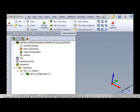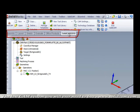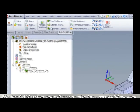One of the features that our customers say they like the most is the SolidWorks look and feel of our user interface. By running right inside SolidWorks, you can see the SolidCAM menu. It feels just like SolidWorks, so you're never having to use an unfamiliar user interface to do your CAM. We've even created a CAM toolbar to be at your fingertips so that you don't have to go far for your CAM function.